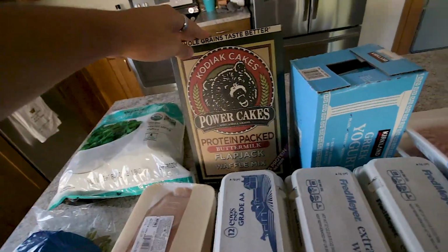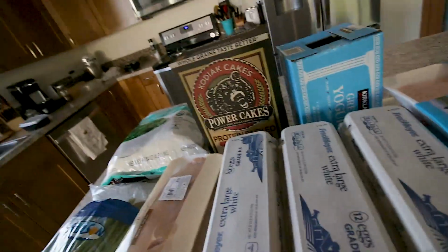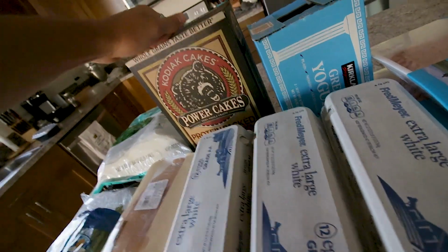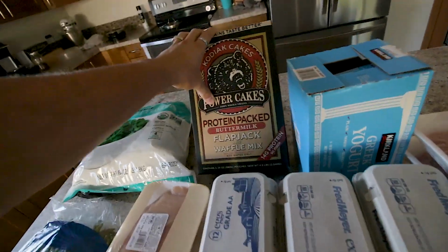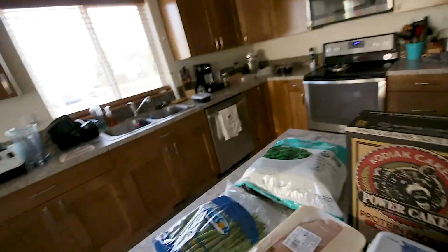Now behind that, I've got one of the best things ever, Kodiak Cakes protein pancake and waffle mix. This stuff, if you haven't tried it before, and if you have it at your store, give it a try. Costco is definitely the best place to pick it up. It's the cheapest. I think it's only like $10 for 4.5 pounds, whereas most of the grocery stores that I've seen it at, it's actually like $5 per pound. So yeah, if you guys have a Costco membership and haven't tried these guys, give them a try.